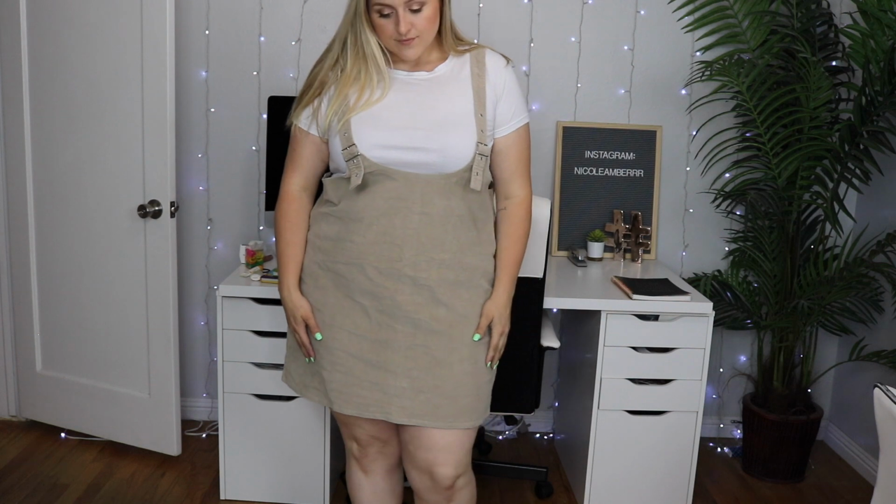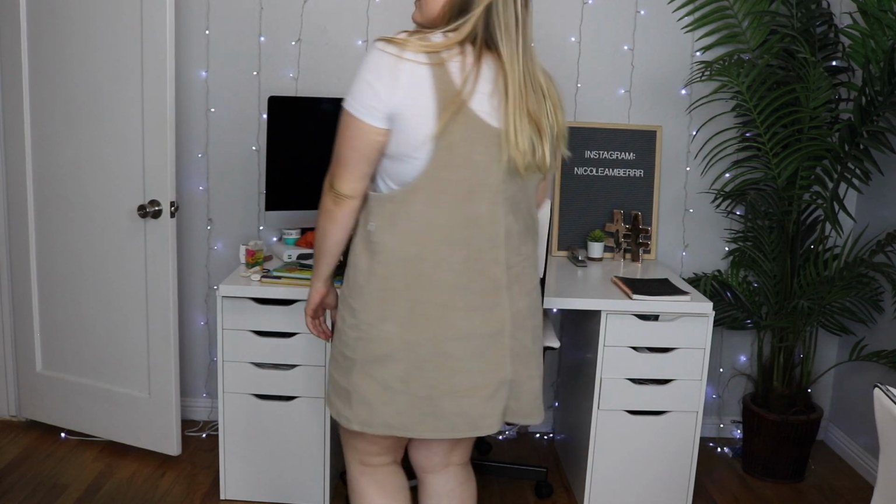So I reordered this dress in a 16, and I'm obsessed, you guys, with a white, skin-tight shirt underneath. This dress is everything. I'm so excited. I'm so freaking stoked. I also thought this top was super pretty.